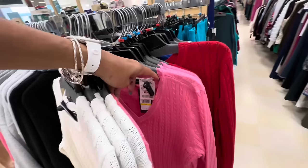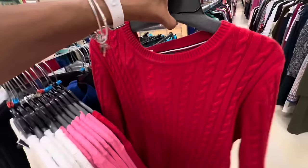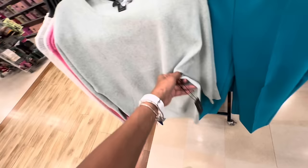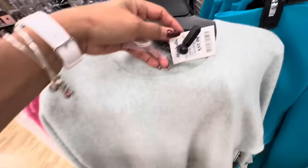I'll find some more of the Tommy Hilfiger rib sweaters. $24. The pink one is $19 with the V-neck. The red one. I love red. I used to wear these to work. Let me see this. This is Tahari. Real soft and nice. Let's check the price for this one. Okay, $6. So this probably is, oh yes, it is cashmere.